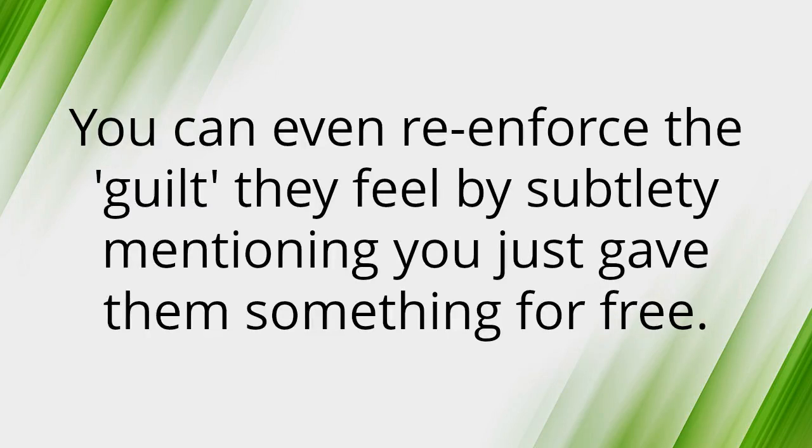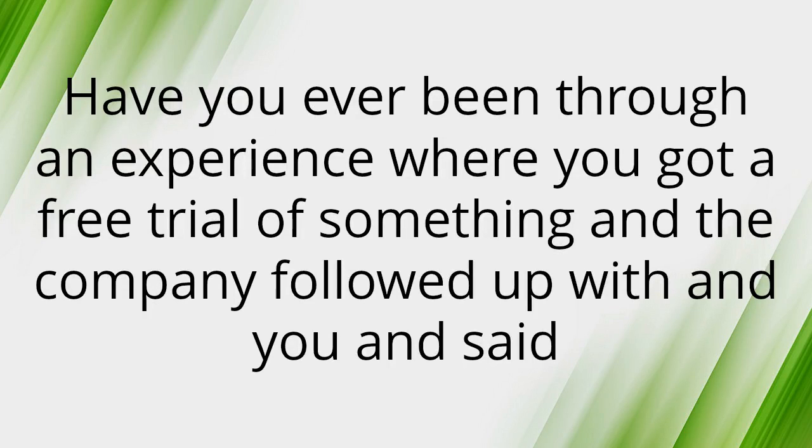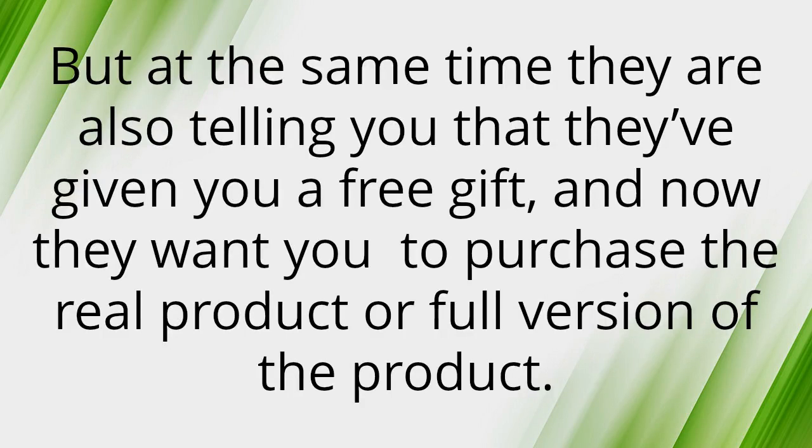You can even reinforce the guilt that they feel by subtly mentioning that you just gave them something for free. Many companies and organizations use this technique anytime they give out free samples. Have you ever been through an experience where you got a free trial of something and the company followed up with you and said, "We hope you're making the most of your free, no-obligation trial." But at the same time, they're also telling you that they've given you a free gift and now they want you to purchase the real product or the full version of the product.